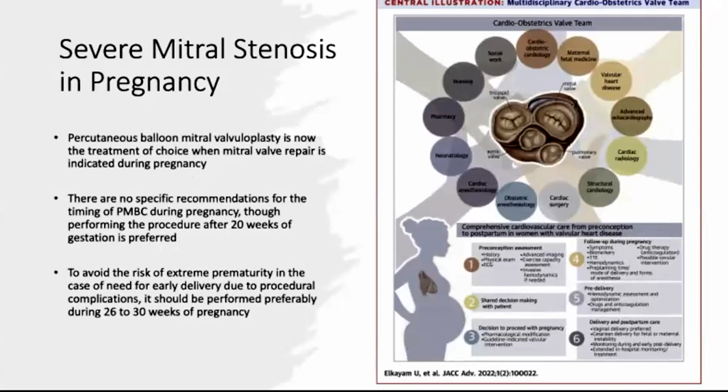There are no specific guidelines for the timing of the valvuloplasty during pregnancy, but it's recommended to go ahead with the procedure after 20 weeks of gestation, just to reduce the risk of radiation injury to the fetus. They also noted that in order to avoid the risk of extreme prematurity in the case of the need for an urgent delivery due to any procedural complications, the procedure should be performed ideally during 26 to 30 weeks of pregnancy if possible.